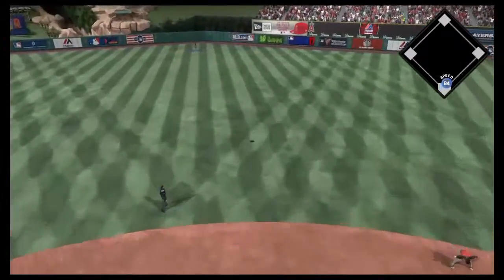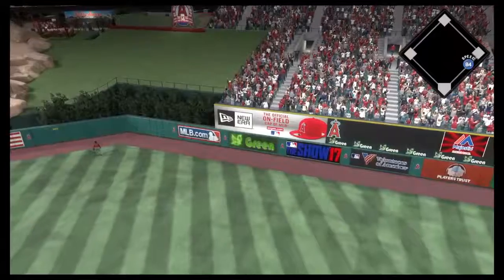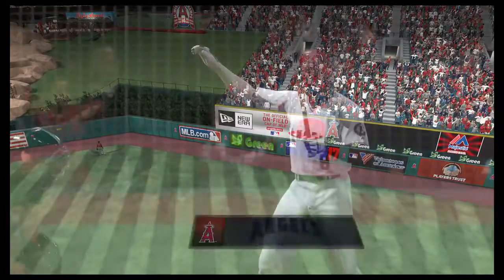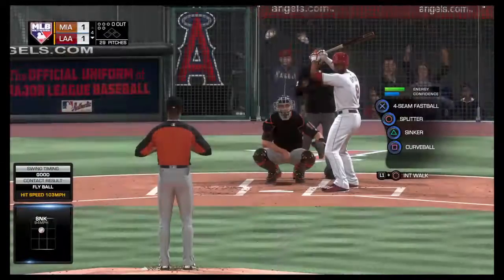Now a shot to center field. That goes to center field, but this ball has plenty behind it, and it's a home run. Here's Justin Upton now. 0 for 1 for him here in this one.